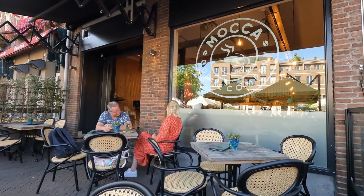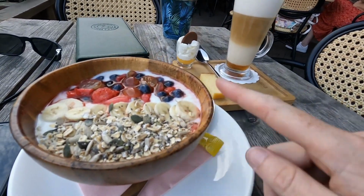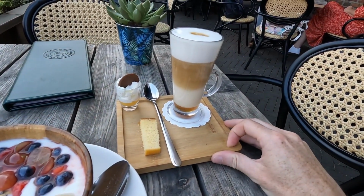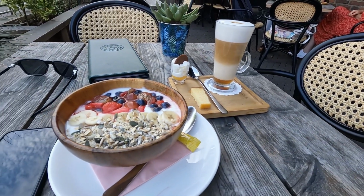So I found this mocha coffee shop, and I've got a delicious yogurt bowl and a caramel latte of sorts with some bit of cake and stuff, which looks pretty cool. So I'm going to have that and then sit here and work for a bit.